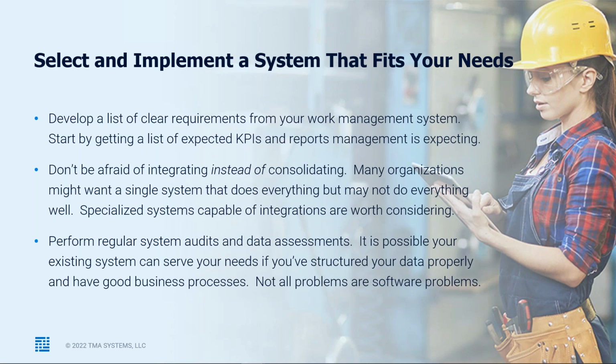Another thing that I think is an interesting trend in the industry is the notion of integrating instead of consolidating. I'm sure many of you know there are huge monster systems, ERP systems, that do everything. They can handle HR, they do all the accounting. They have bolt-ons for everything you could possibly imagine: capital project stuff, a CMMS, and space management. So you see a lot of those really bulky, huge systems out there.